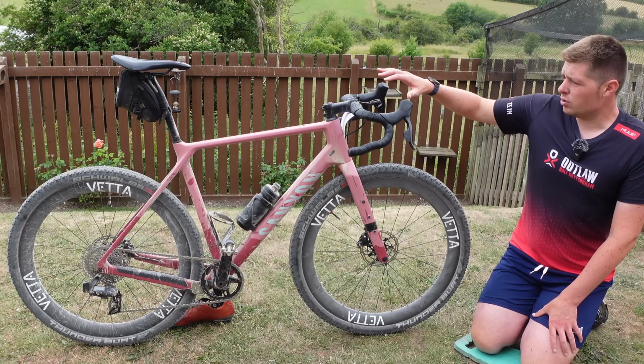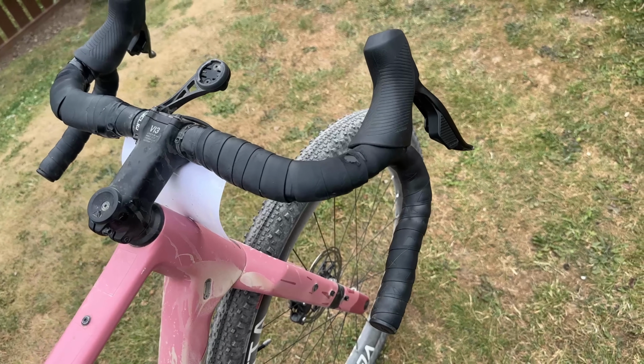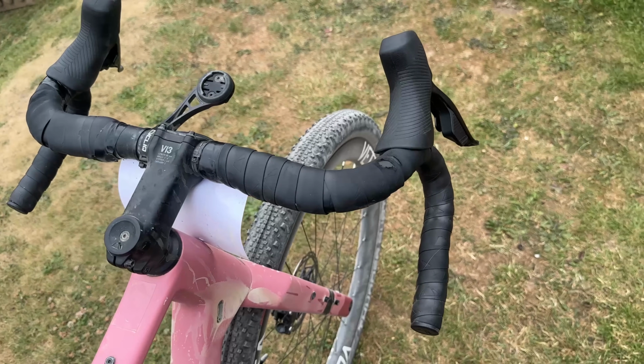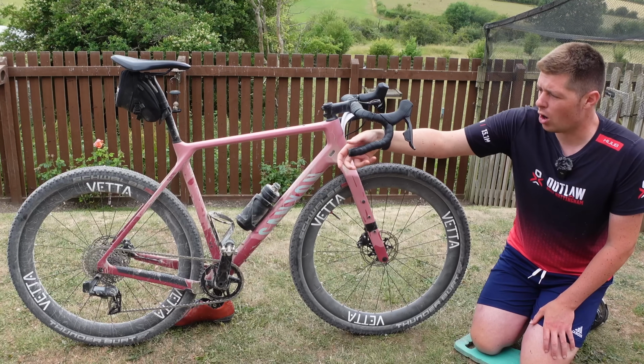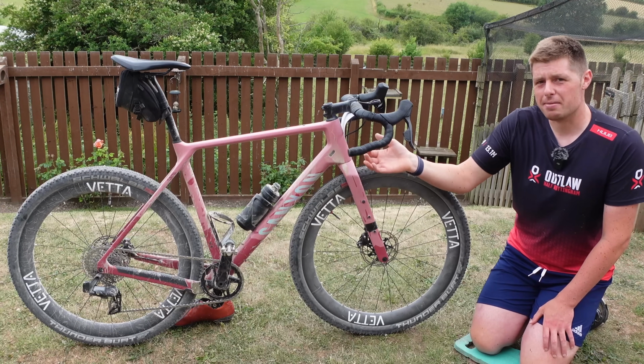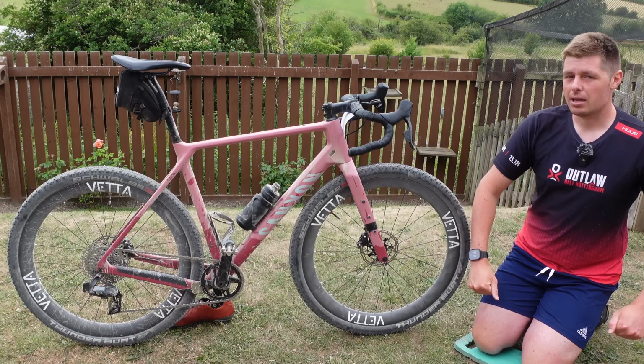The cockpit, I have some Ritchey aluminium flared bars. I think they're 38 on the hoods and 42 or 44 on the drops. They're okay, they're fine. I like the feel of them. The drops are a little bit strangely shaped, but I do find it's good to have a couple of options on the drops. And I'm not really spending much time there. Some descents, sure, but I'm finding because they're flared, I'm flicking my elbows out.